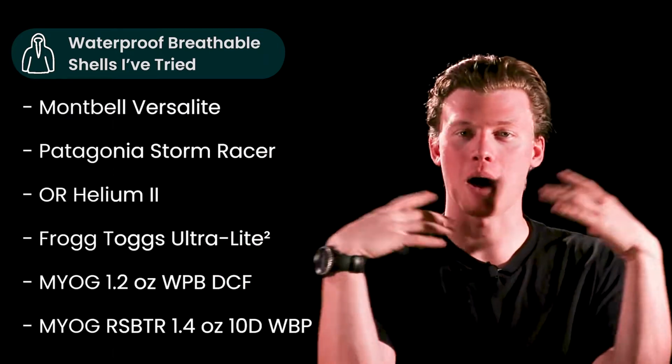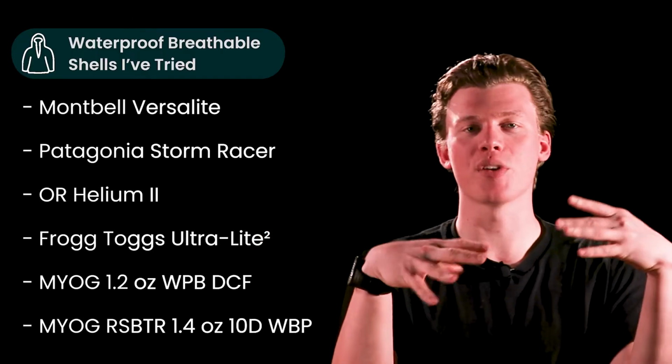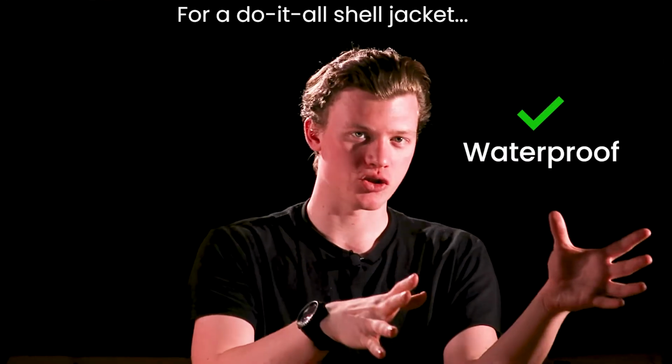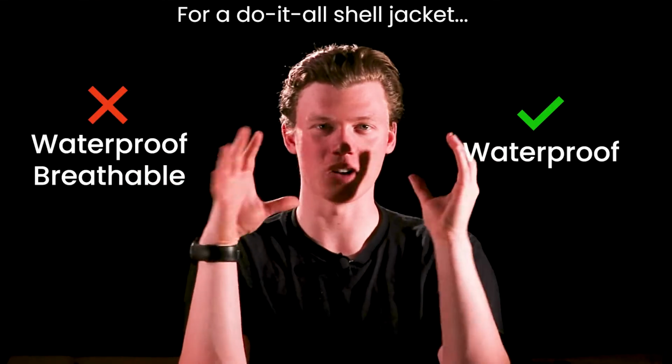Waterproof, breathable rain jackets are amazing when they work. Maybe I just haven't found the one yet, but I've tried all these, which are some of the most popular options, and none of them have been waterproof after prolonged use, even with continuous DWR treatments. For this reason, I prefer to use waterproof shell jackets over waterproof breathable ones because I don't think it's ever acceptable for a rain jacket to wet out.